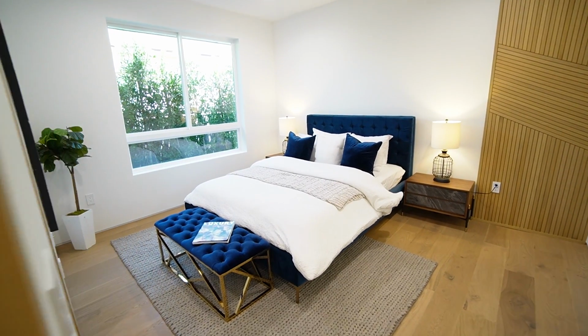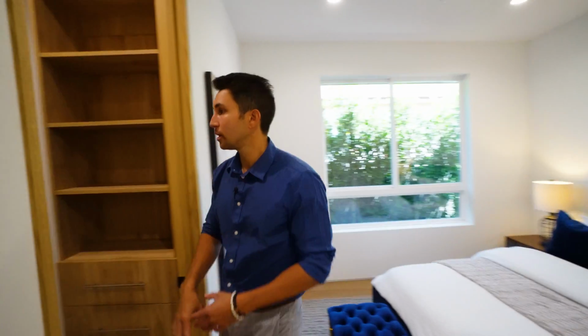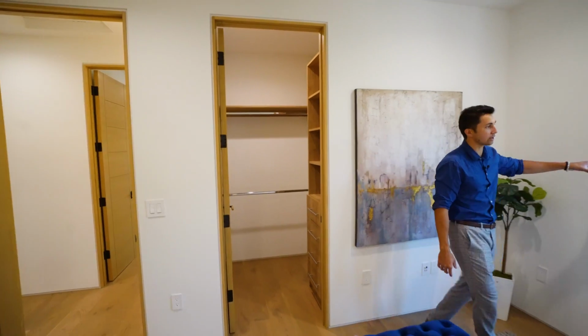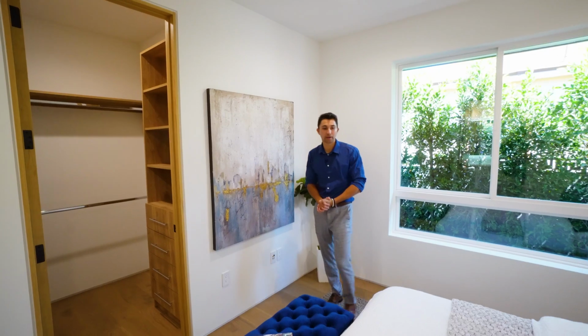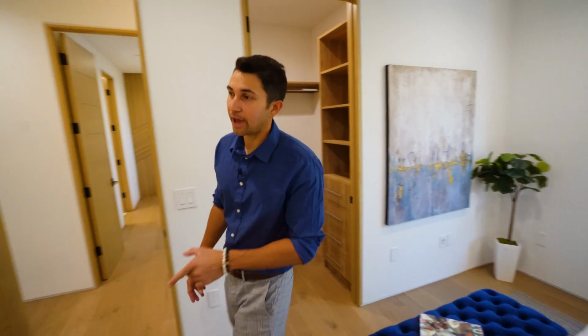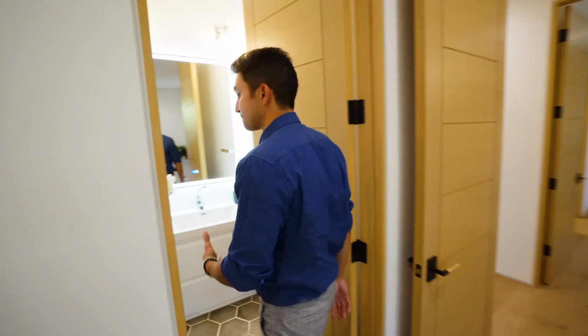Similar sized bedroom, also have a walk-in closet. It is pretty much the exact same walk-in closet, same finishes in here. We are also looking out on the side yard to that dog run. Staging is incredible, they did a great job. But let me show you this bathroom and what I was talking about.